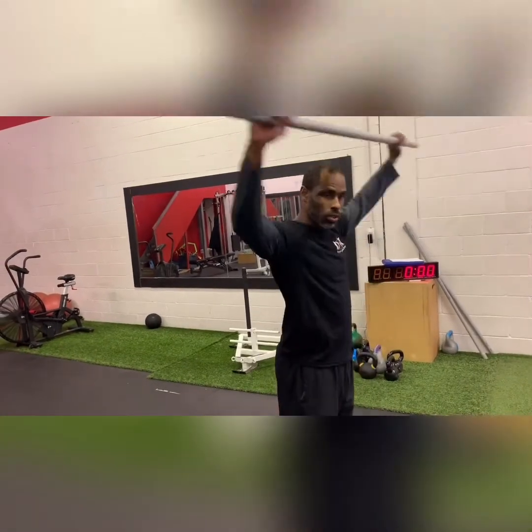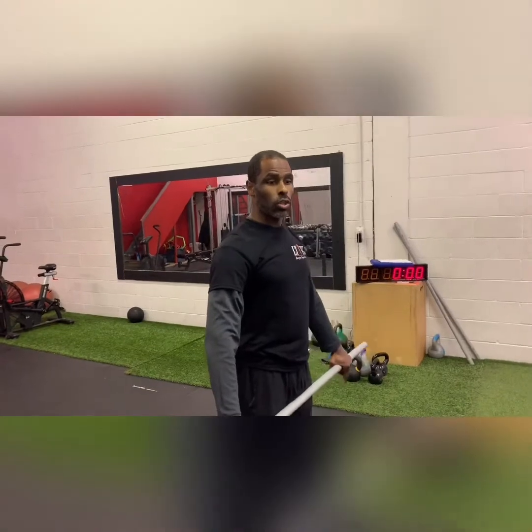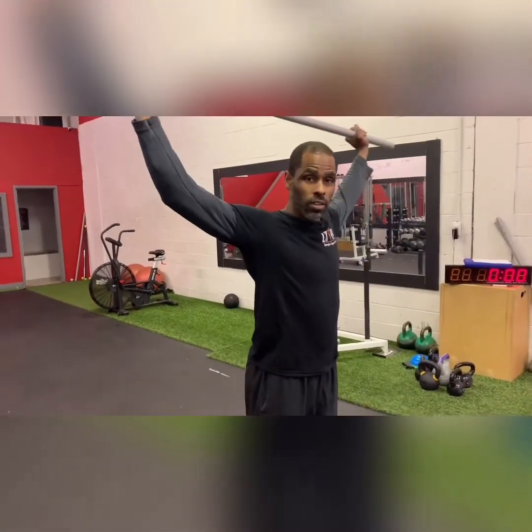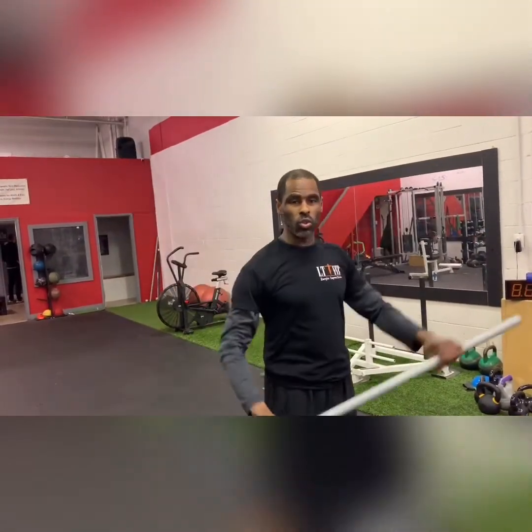Depending on your range of motion. Okay, but you don't have to do that. Just be smart and only do what you're able to do without pain, okay? So just bringing it up here is just fine. Coming down, bringing it up here. It's a great stretch you can do right at your desk.